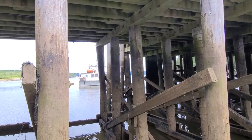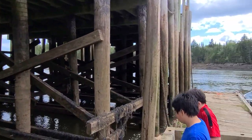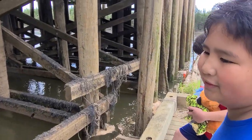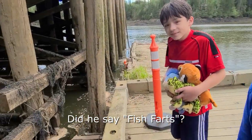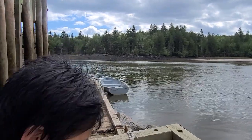This is pretty cool. Bubbles. What? Look at all those bubbles. Oh, I don't know. I think it's pretty normal. I think those are fish farts. Fish what? Fish farts. Really? I think that could be, you never know.